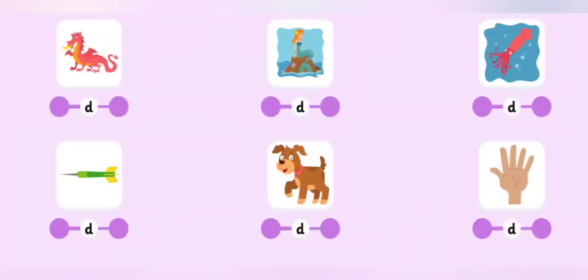Listen carefully to the words and tell me if the word has beginning or end D sound. Dragon, it's beginning. Mermaid, it's end. Squid, at the end. Dart, beginning. Dog, beginning sound. Hand, at the end of the word.